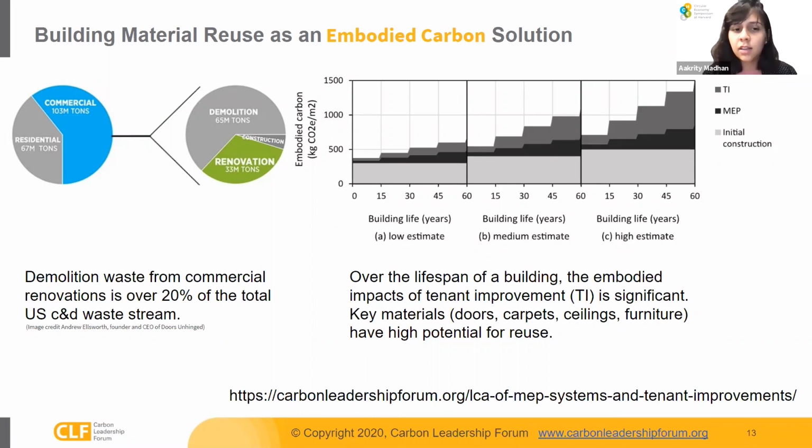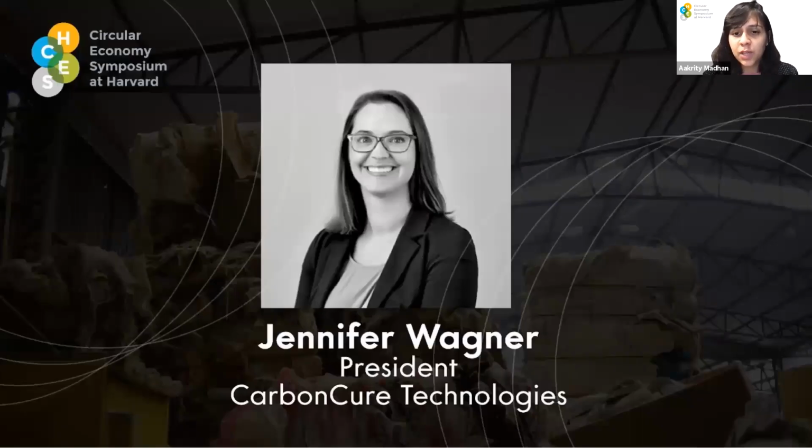Thank you, Kate, for shining the light on the importance of thinking about the life cycle of buildings. It's absolutely true that there is so much that can be done with old materials, that old building stock that already exists.